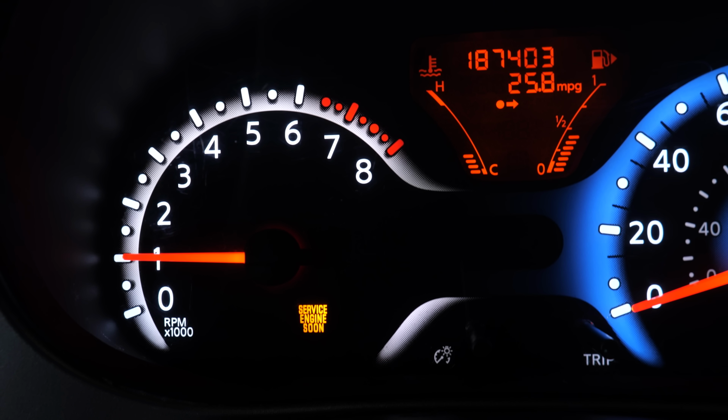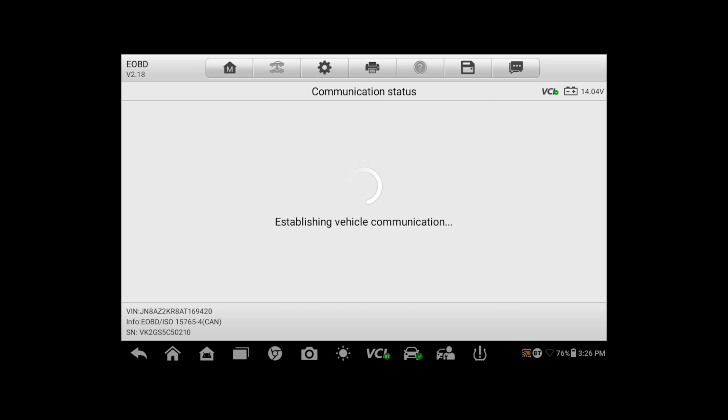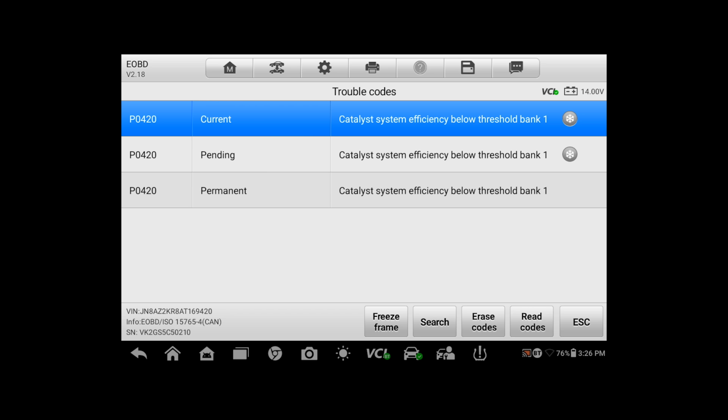But speaking of fault codes, the only code that's in this car is P0420. This means its computer can't find anything wrong with the engine or the fuel injectors or the oxygen sensors, in fact any of the sensors. But it does think this catalytic converter ain't working. How can it be so sure of that?